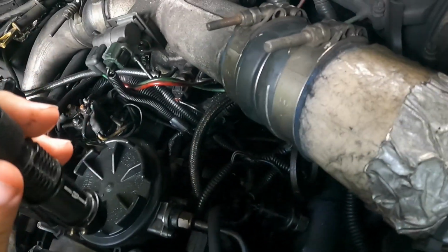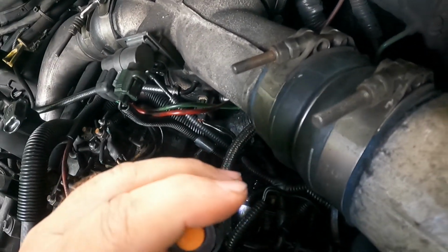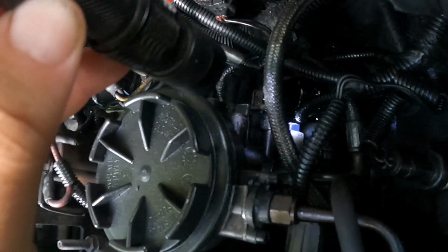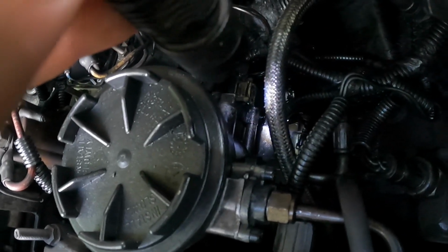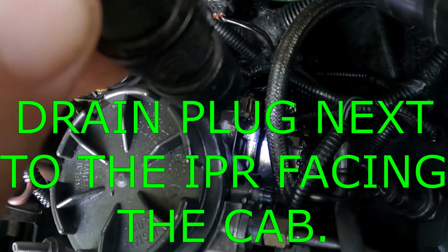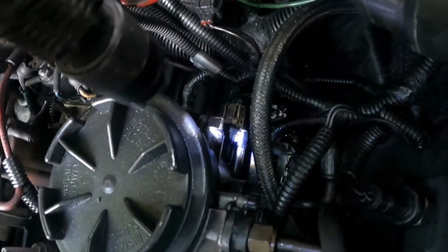Alrighty, let me see if I can find this nut. Let's see if I can get it on the camera. Alright, just below this plug, there's a protrusion with a bolt or an O-ring boss fitting in it. And you can see the oil around the nut.